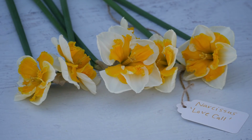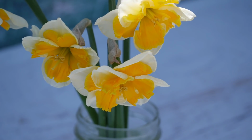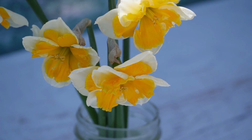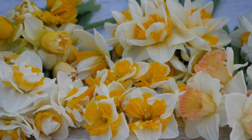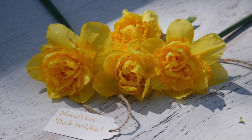Next we have one called Love Call. Love Call was very, very similar to Cassata that I showed you one of the first ones in this video. Actually, Split Cup was a little bit more ruffly and overlapping, which made it look maybe a little bit nicer, and these also held their color very well in the garden. I didn't notice any kind of fading or anything going on with the Love Call daffodils, so something to consider. They also bloomed much, much later than the Cassata, so kind of good for succession planting if that's something that you're looking to achieve.